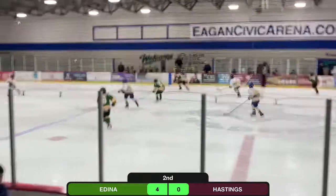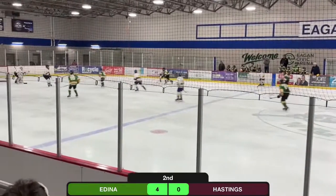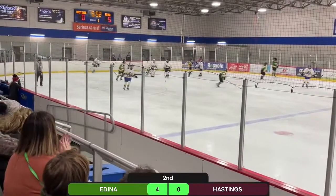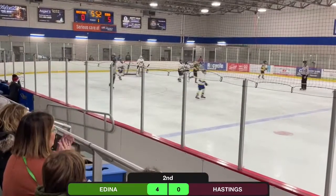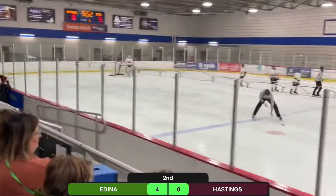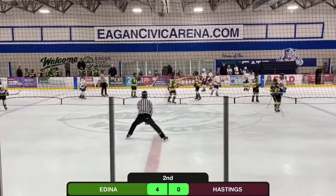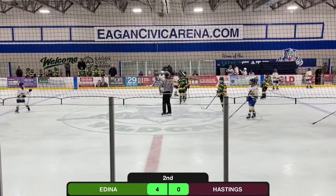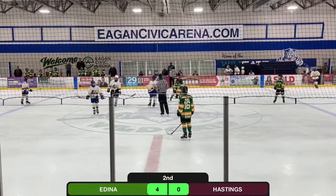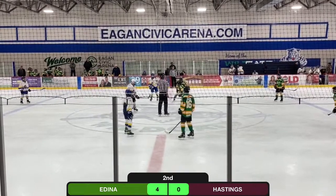Peschel over to Bastian. Bastian to Haymaker. Here's Haymaker. By everyone, Haymaker shot, goal. That's the hat trick for Haymaker. First shot that this goaltender faced. I had that Haymaker from Bastian. Probably from Bastian and Peschel. I had that as the third goal, hat trick for Haymaker.